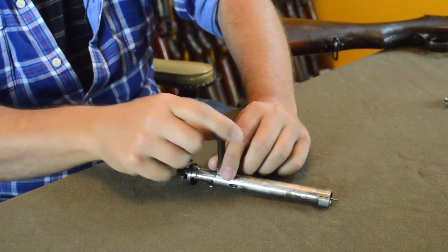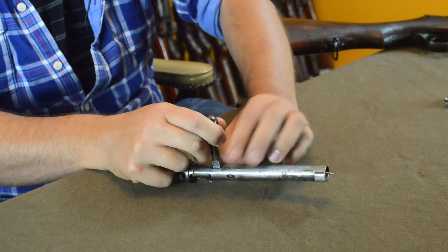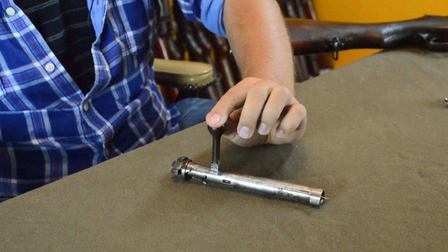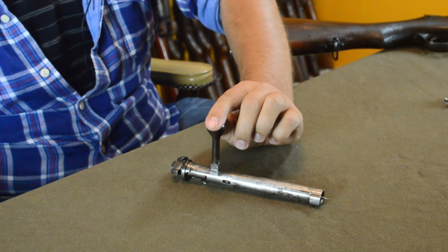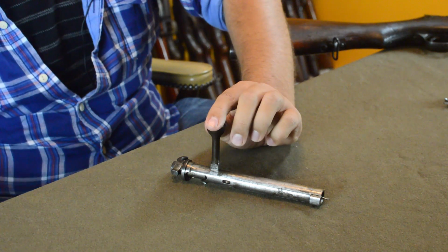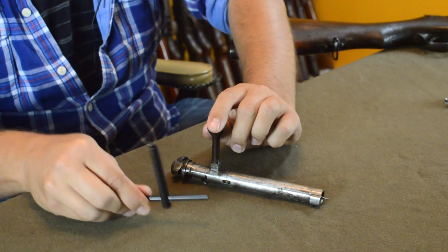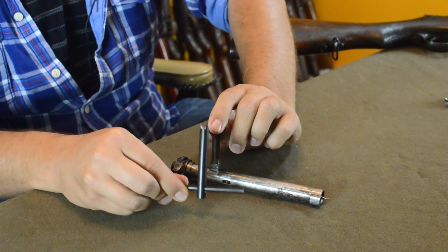Because we have to set back the striker in order to get any further into this. In order to accomplish that, you are supposed to have a special tool from the Japanese, or you can make one with the properly measured steel pipe or copper pipe. I happen to have a Lee Enfield tool, and we'll see this again when we get to that episode.